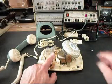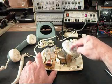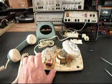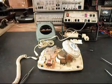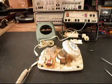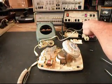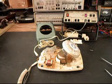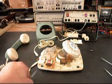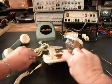So we know the bell is working. We'll just dial a 2. Go over and check the receive. Dial a 2. We want to check the transmit. Transmit's working. So now what we can do is unplug the telephone and put it back together again.